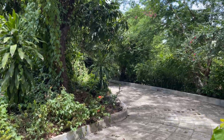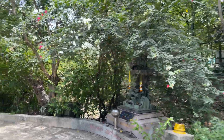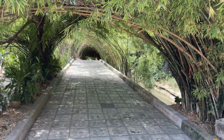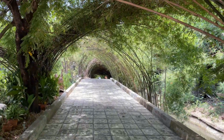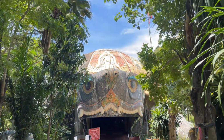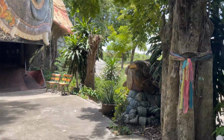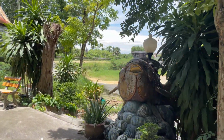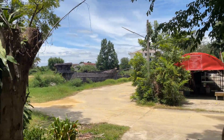This will eventually lead you to this big turtle that's out here, and that's where we'll go and we'll see it. It'll be the last thing we look at here. This is kind of a cool look with the bamboo growing over the walkway, making a little natural arch. So here we go. This is the turtle that we wanted to see. Then they have some old junk boats out here next to the turtle.